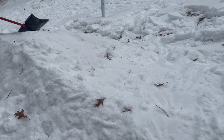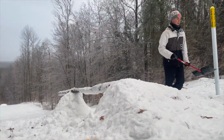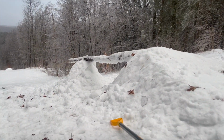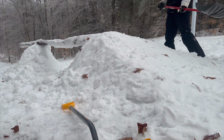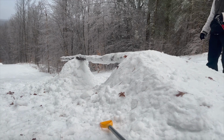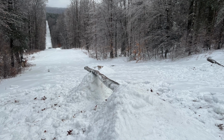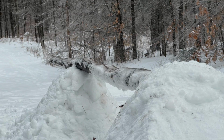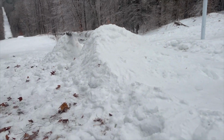I don't know if you can tell on camera how absolutely sick this thing is. How massive it is. It's massive too. We just built up the little lip to it, and this thing is looking mint. This thing is an absolute masterpiece.